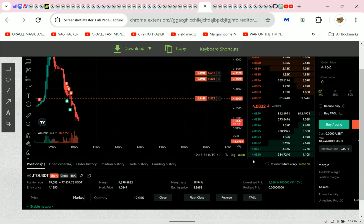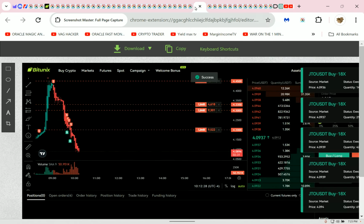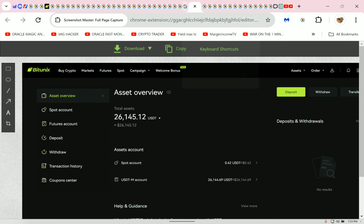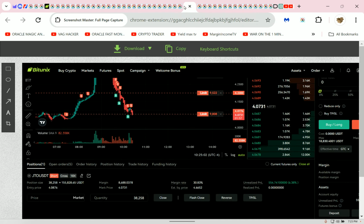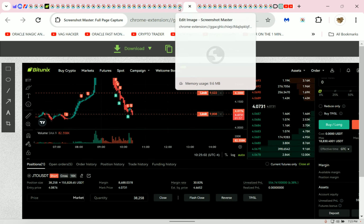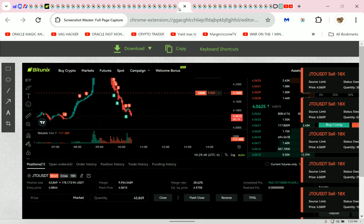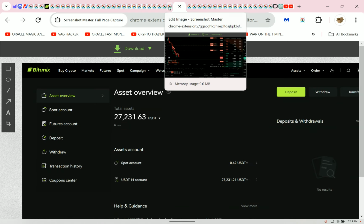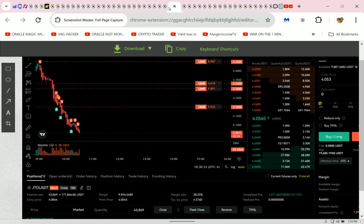Enter a trade, 31%. Now, you notice something here. As I'm winning, my trade size is getting smaller. 31%, $1,300. But at 18x, the fee is dust. 26,000 in the back end now. 6%, we enter. 9%, I added to the trade, it looks like. And then I probably closed in a win, 27,000.